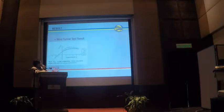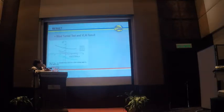Okay, this is also from the wind tunnel test: coefficient of lift and coefficient of drag versus angle of attack. And then next. Next. And we also put in the vortex lattice method result. But this is on the horizontal tail plane, which means we also tested the result on the tail. Okay, next.